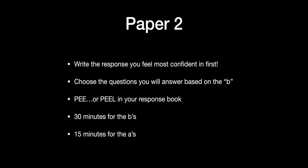Your teacher's going to get it the next day. Your teacher will see it, and they'll get to keep it. So don't write it in that book. Write it in your response book.